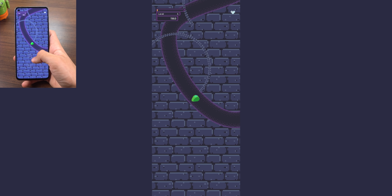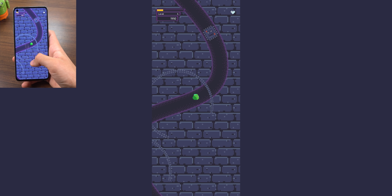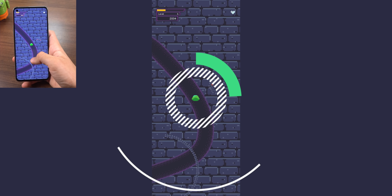The first few levels are pretty easy, but eventually the game starts to get really challenging, so it may bring out your frustrations. If you'd like to give it a shot, the link is right below that like button.